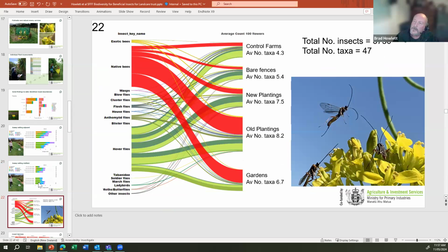This figure here, it looks complex. It's a network diagram. So what it shows on the left, and this is the pak choi data, is the insects visiting the pak choi. On the left, we've got the various insects that we saw visiting the pak choi. On the right, we've got the various treatments, so control farms, bare fence lines, the new native plantings, old native plantings. In this case, we also looked at garden. So you can see there the red, that's the native bees.